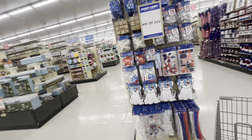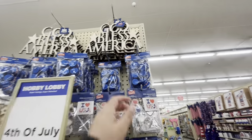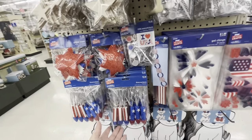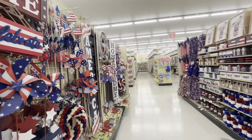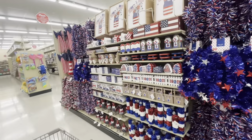And then here, some crafty stuff. Look, on this end, I like the little hats, Uncle Sam top hats, $3.49. And then window cleans, $1.99. Look at the fireworks, $3.49. Super cute. And then this is the aisle we saw the first time. This is what we first saw for 4th of July. Super cute stuff.